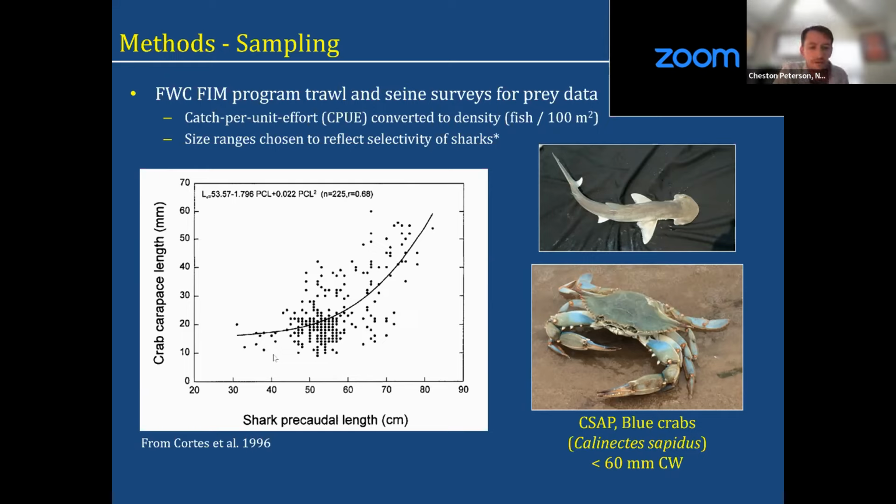This is a figure from Enrique Cortez's paper from 1996, where he looked at, specifically, blue crabs, shark precaudal length, which just means the length to the base of the tail, and crab carapace length. And you can see there's a kind of middle ground there, where the smaller and medium-sized crabs are more popular for the bonnetheads.